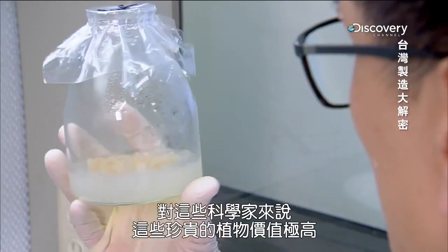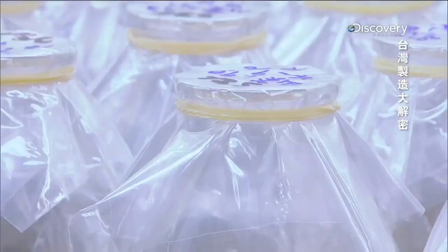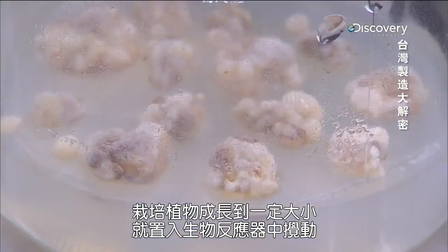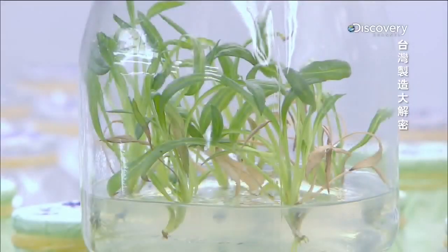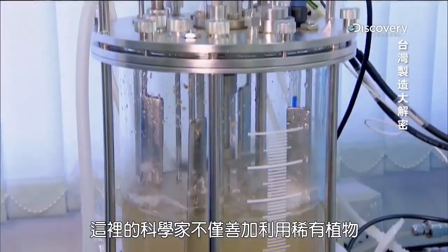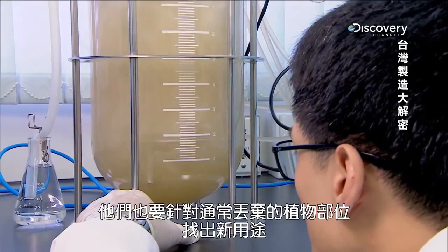Each one of these cultures is carefully sealed, labeled, and stored. For these scientists, these rare plants are worth their weight in gold. After they've grown to a certain size, they're put into a stirred tank bioreactor to activate plant tissue and stimulate growth. Here, they're not only putting rare plants to good use, they're also finding new uses for parts of plants that are typically thrown away.